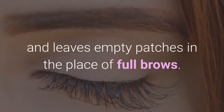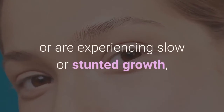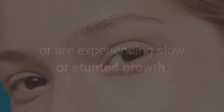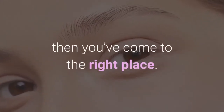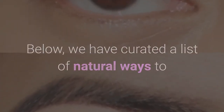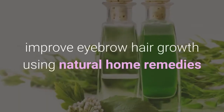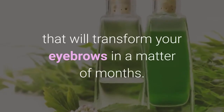If you are someone who naturally has thin eyebrows or are experiencing slow or stunted growth, and wondering how to grow thicker eyebrows naturally, then you've come to the right place. Below, we have curated a list of natural ways to improve eyebrow hair growth using natural home remedies that will transform your eyebrows in a matter of months.